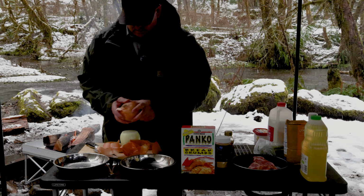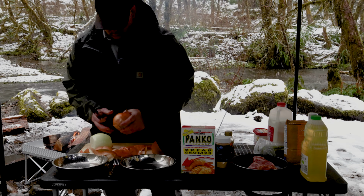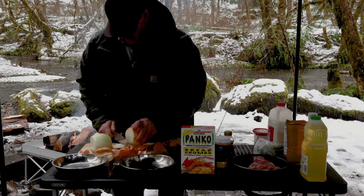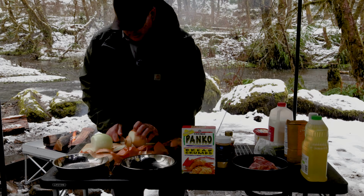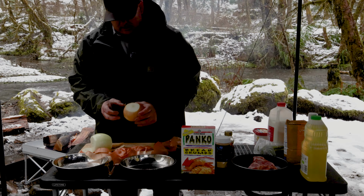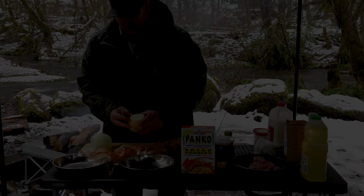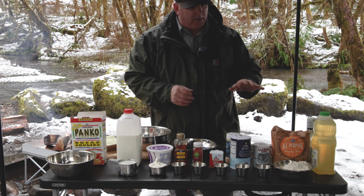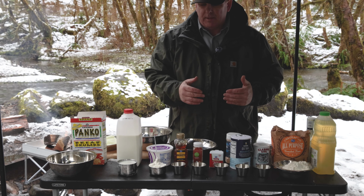It's pretty simple. You want to slice the ends off the onion, and then I like to slice the onions maybe 5/16 of an inch thick, and then separate the onions so that you have rings, and set them aside to make your onion rings. So I've got all the ingredients measured out here, and I'm going to tell you what they are. I'll put the quantities in the comments.